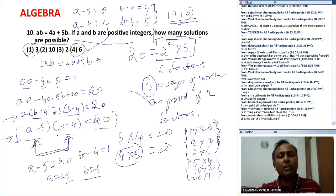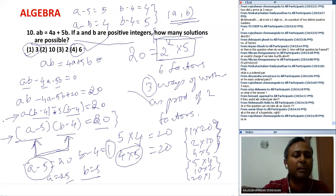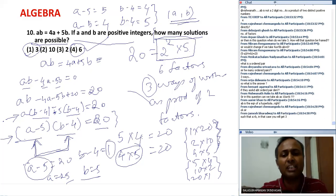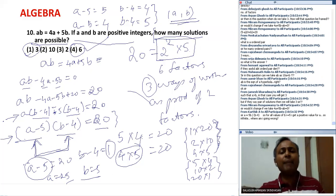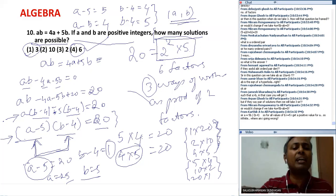How can 1 and 20 satisfy? Why won't 1 and 20 satisfy? I don't want A to be 1 and B to be 20. I want A minus 5 to be 20 and B minus 4 to be 1. Please note, AB equal to a constant is the equation of a hyperbola only. Let's not get worried about what shape the curve will take. We are just worried about the solution to this.